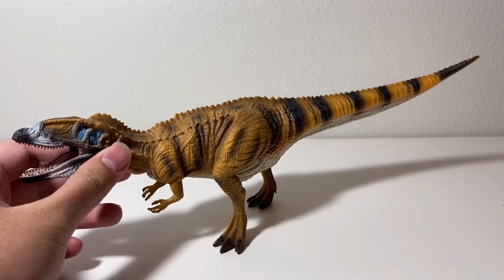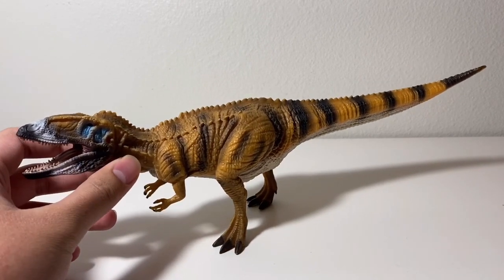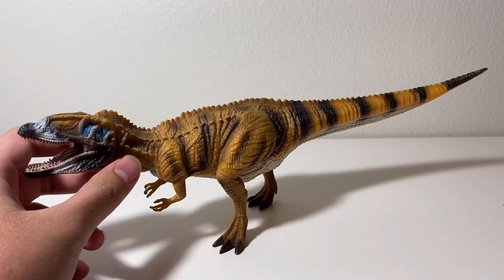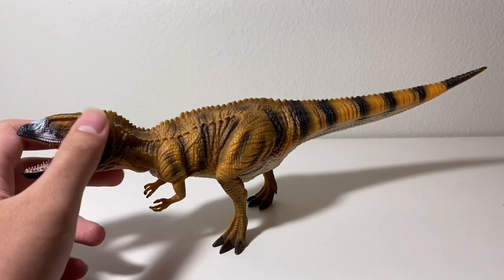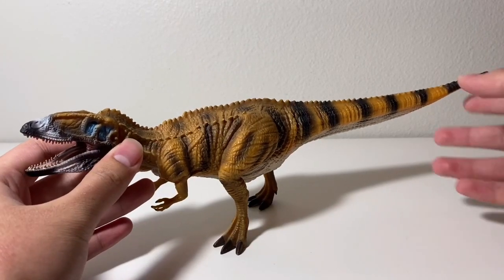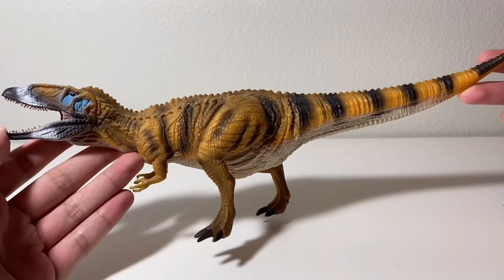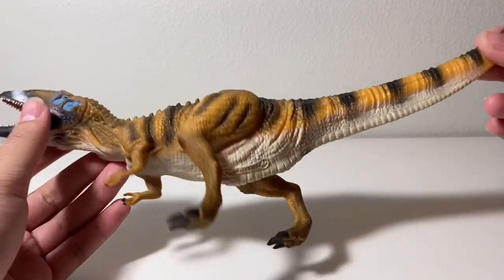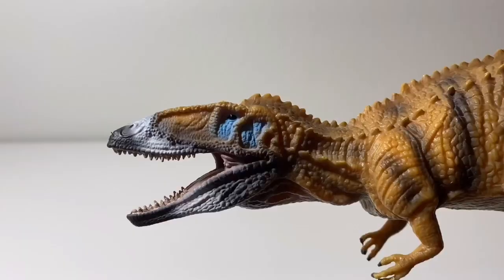Now, this is probably my favorite Carcharodontosaurus figure on the market. The only other ones I can think of are the two by Safari Ltd. and then one by GeoWorld, and I think that's it. So yeah, like I said, even though this one's my favorite, it still has quite a bit of issues. But overall, it's still a really nice figure. So let's take a look at the detailing as always.